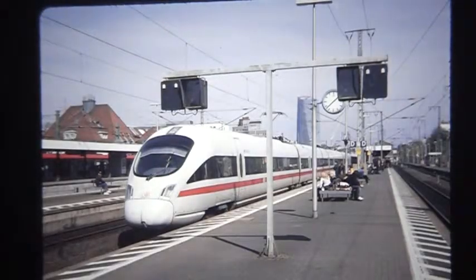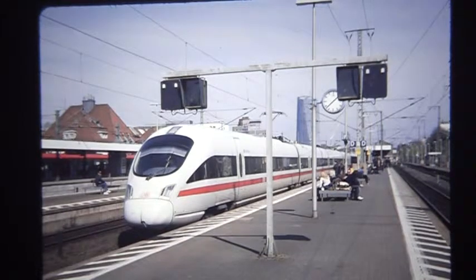It's another ICE-T set at the South Station. Oh, and these only run on 15,000 volts, so you will only see these run within Germany, basically. The ICE-T cars. Next.